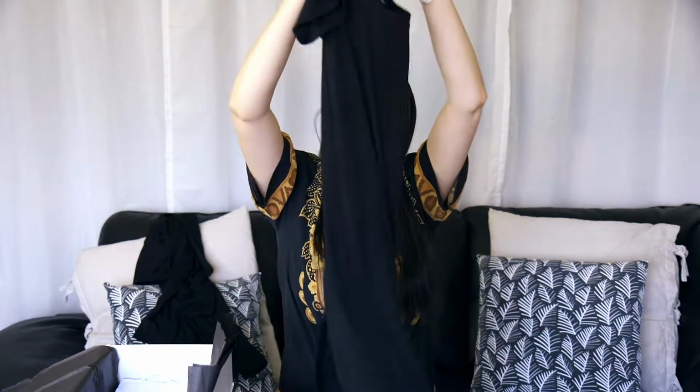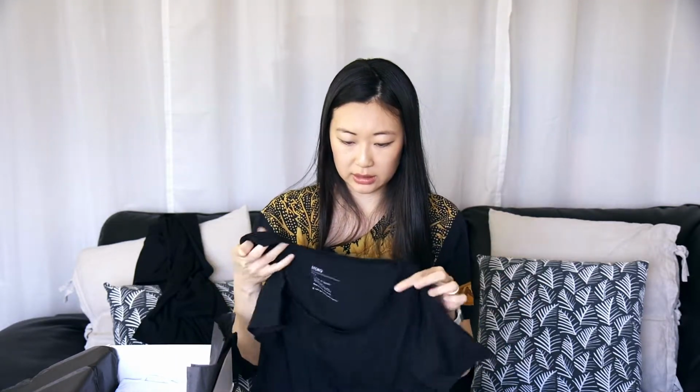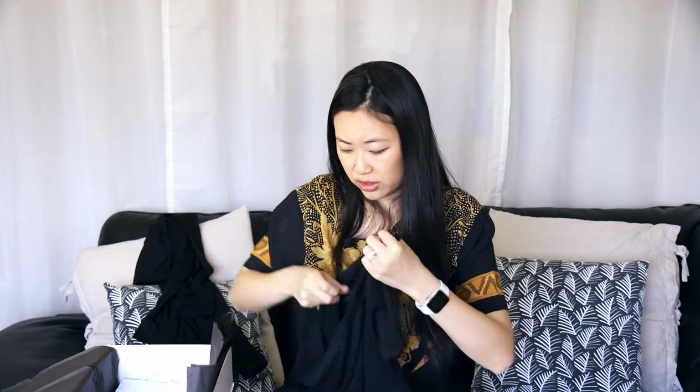Okay, next item is another black piece. Everything in this box is black and white. Oh, and this is the dress. So this is kind of like a t-shirt dress. Same fabric. This one is not double layered. This one is single layered, which is fine because it's not too see-through.